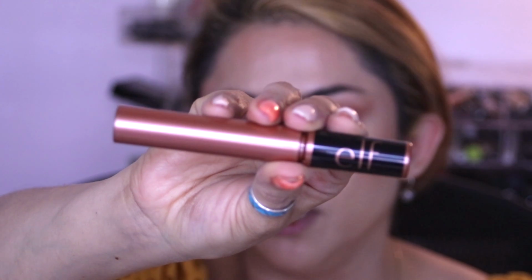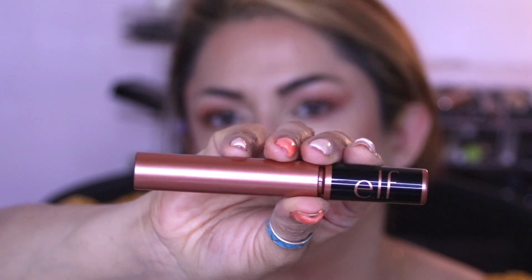For now, I'm going to go in with this e.l.f. Lash It Loud. This one retails for $6, and apparently you get 0.24 ounces of product in there. Apparently it amplifies, defines, and adds dimension. So we shall see. Let's check it out.